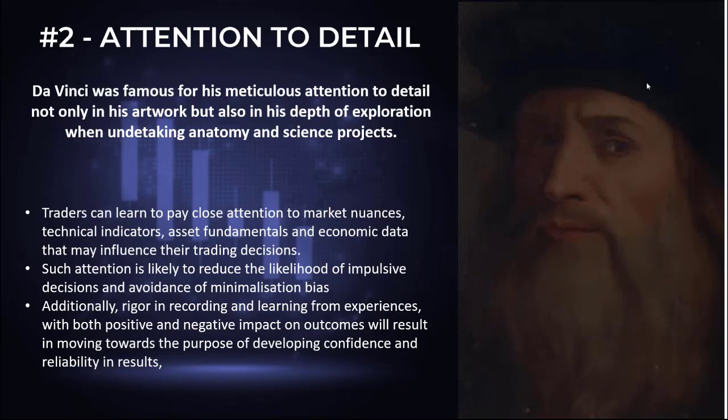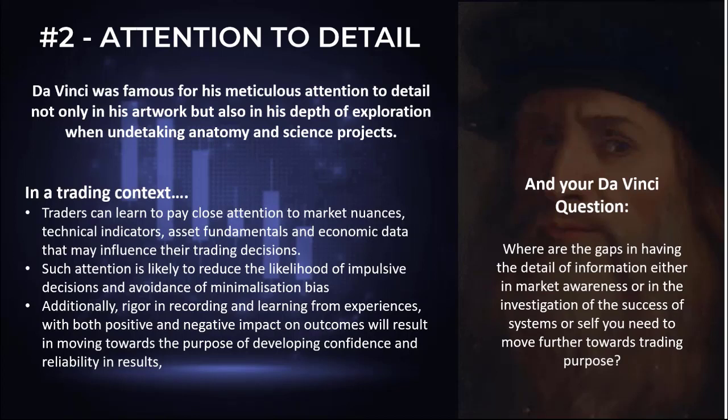You want to move towards reliability of results. You're not going to get it unless you have the attention to detail in learning and in looking at the experiences of you and your behavior in relationship to your plan, and of course, the behavior of your system in particular markets. So, your Da Vinci question: where are the gaps in having the detail of information, either in market awareness or in investigation of the success of your systems or of yourself? I'm going to talk about the behavior that you need to move forward with if you're going to move towards trading for reliability of results.